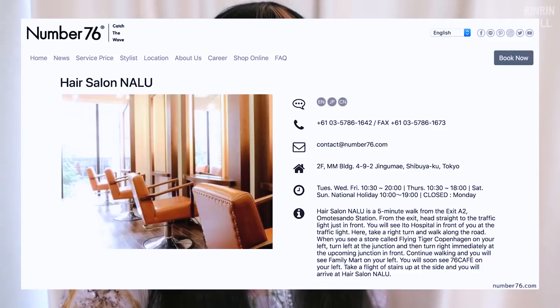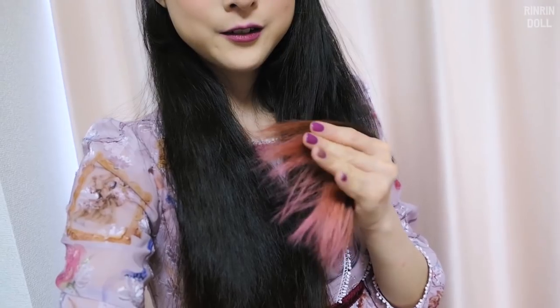Today I'm going to take you guys with me to my favorite hair salon, Hair Salon NALU. I go to them maybe once or twice every month to change a color, get my hair trimmed, and get a treatment done. I do maintain my color slightly using color shampoo. I use a pink shampoo, so there's like randomly dispersed colors of pink.